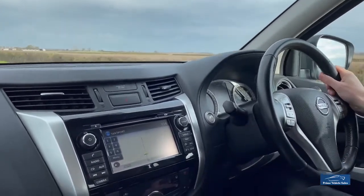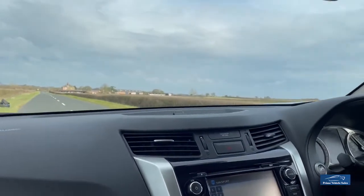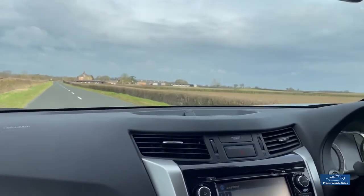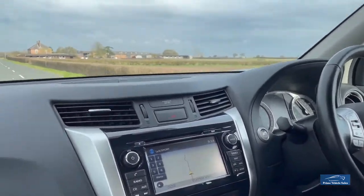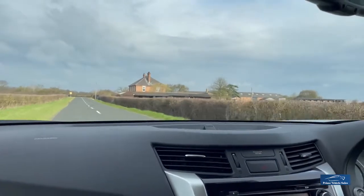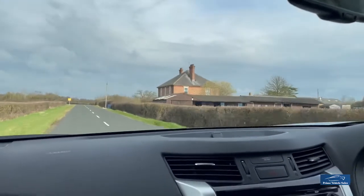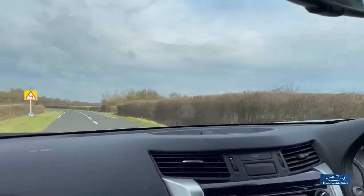We're just giving it a quick run up the road to see how it drives, make sure it drives okay, which it does. It drives very well. Nice and smooth, comfortable, no squeaks, rattles or bangs. Brakes are all good on it. Track's true and straight. It's got matching General tyres all round, which are all still very good. Got lots of tread left on them.